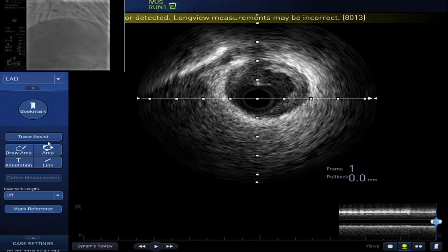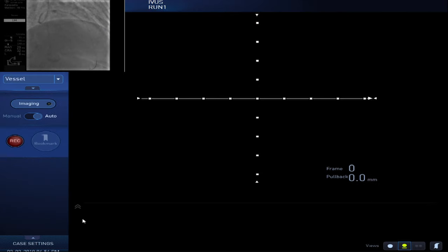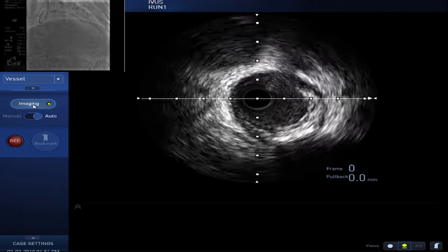Stop it. Or we can do manually? We can do manual pullback. Okay. So here comes that distal end of... Oh, we need to go live. We don't have the live image there. Yes. Here is the live image, right?